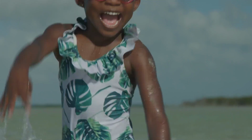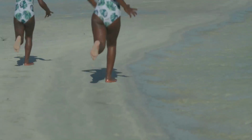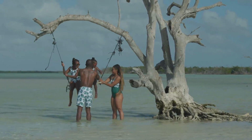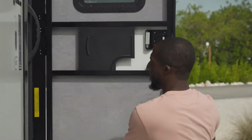Kennedy is boss lady, as we call her, because she's always telling all of us what to do. And Jordan is our adventure junkie. Anything high in the sky, that's all her. So for us, family travel is just having uninterrupted family time. We're really just enjoying one another, discovering new things.